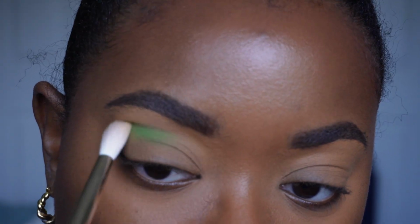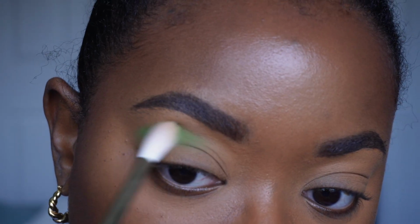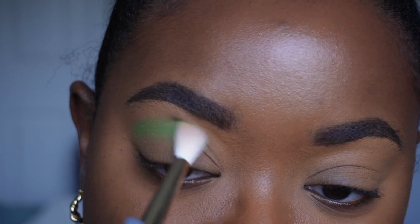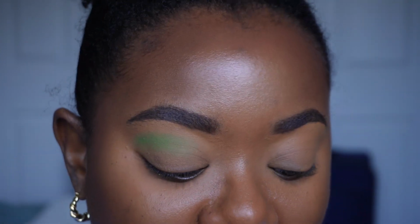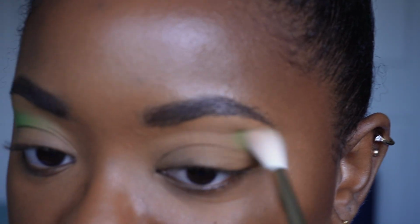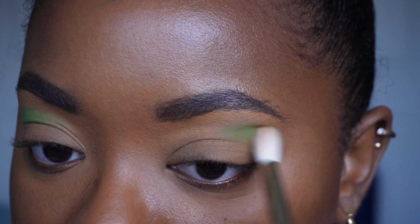One thing I will say about this palette is that it was designed with people of color in mind. Which makes sense. Taj is Black, so she knew. And she even said this in her Instagram, that one of her biggest focuses was thinking about how this would pop on darker complexions. And I appreciate that.